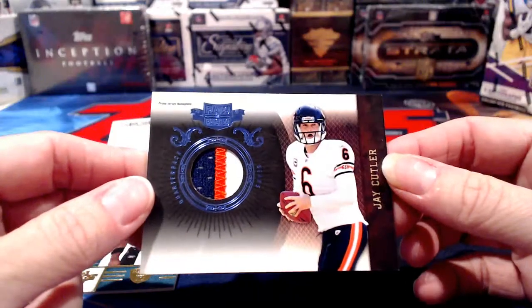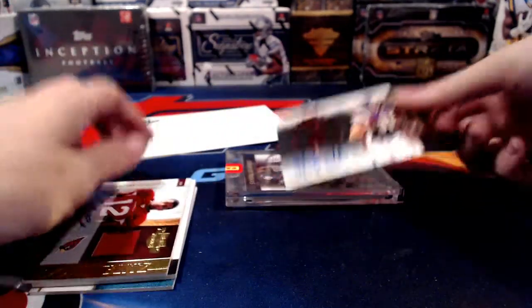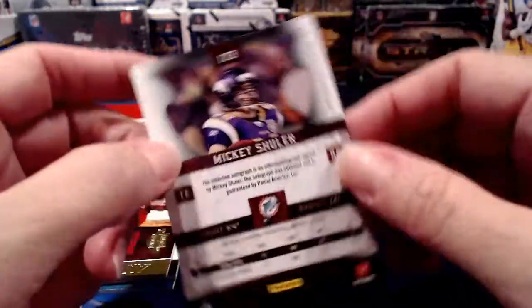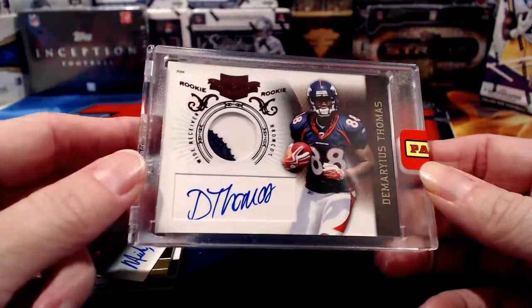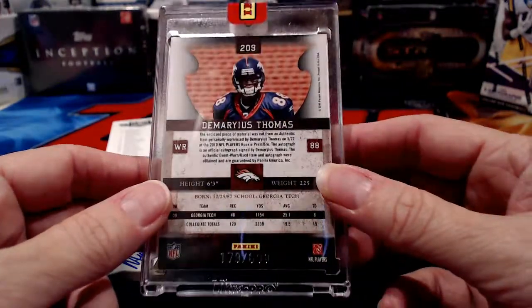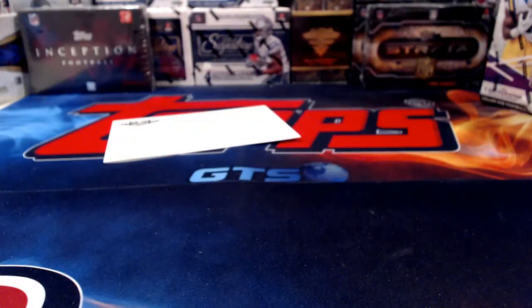All right, so materials hit for the Jags. Nice little low number material hit for the Bears. Material and signature for the Cardinals. Signature for the Dolphins. Again, I know it's a Vikings uniform. Caught me too. I wasn't paying attention originally, but it is for the Dolphins. And then Demaryius Thomas. Nice little hit for the Broncos on the encased card to 699. That is 2010 Plates and Patches.